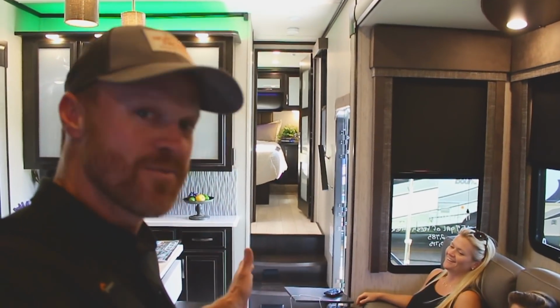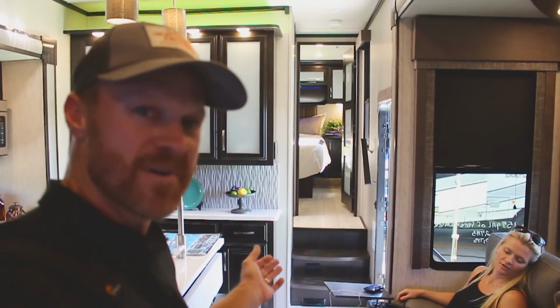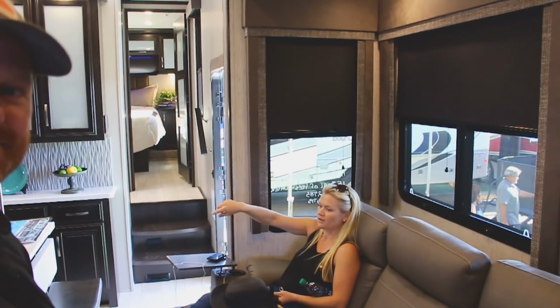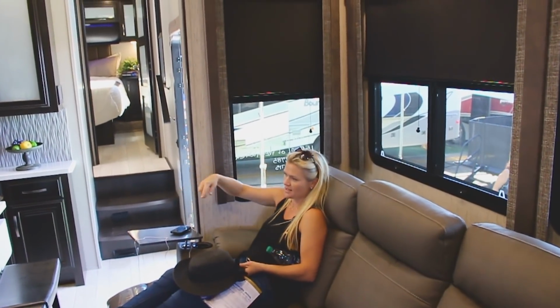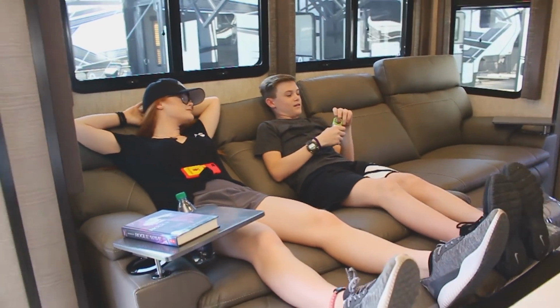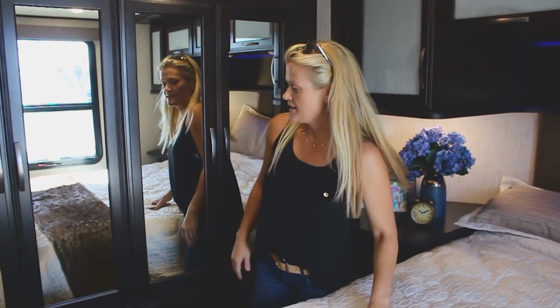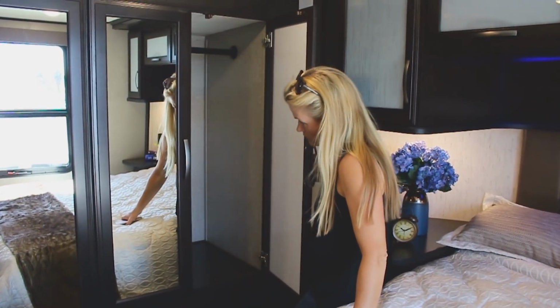And I know a lot of it has to do with just how well the layout is, but also the design, just the color palette, I think is really cool. I don't know, it's very calming. I do like the open layout, and I like that we can all hang out in the same space but not be on top of each other. It's a choice whether you have a queen or a king, but I think this is queen, and it seems like it gives you a lot of room. Look at this.